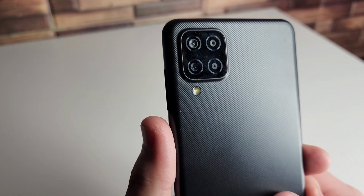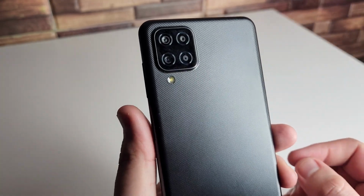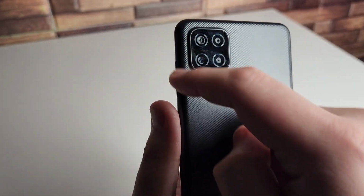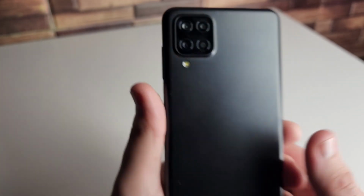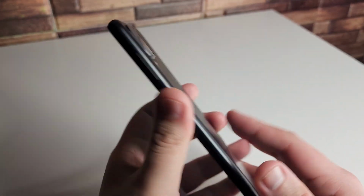Also, this old design language for the camera cutout that we don't really see anymore. If you guys know about the A13 and A14 5G, we have that new design where it's just pretty much the camera cutout right here. This is using that old little square thing that everybody was copying Apple about, and I thought this was a pretty good looking phone at the time. Kind of plain Jane, kind of basic, but I thought it looked pretty decent.